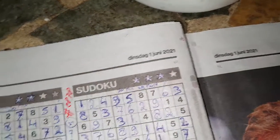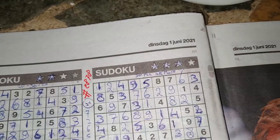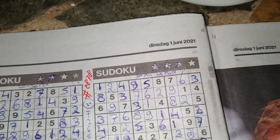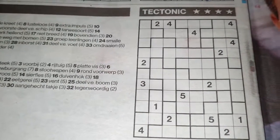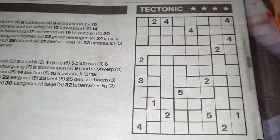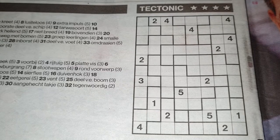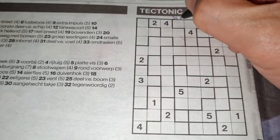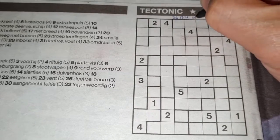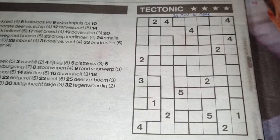Yes, it's Tuesday, June the 1st, first day in June 2021, and the fourth and last puzzle in this additional is a tectonic with 4 stars. Yes, 4 stars. I need 30 minutes or more to solve, if it's really a 4 stars.